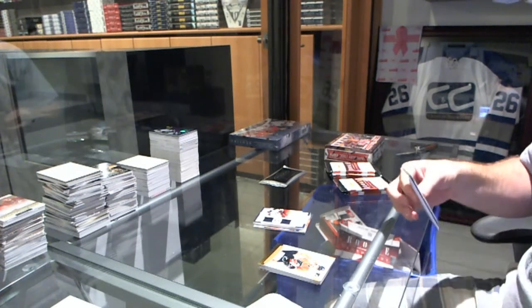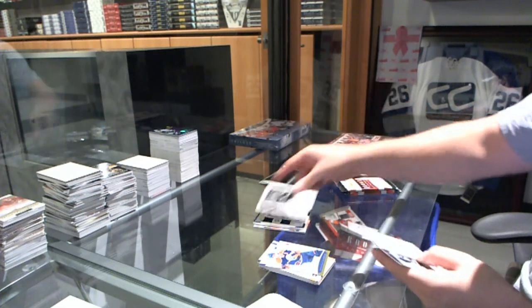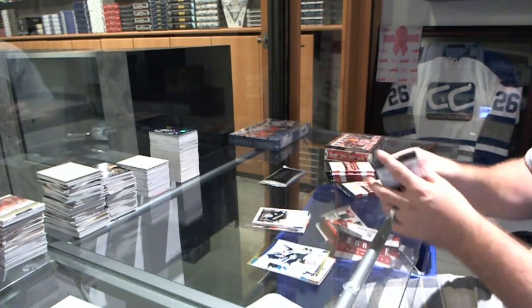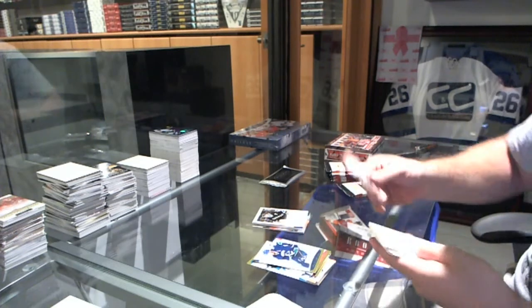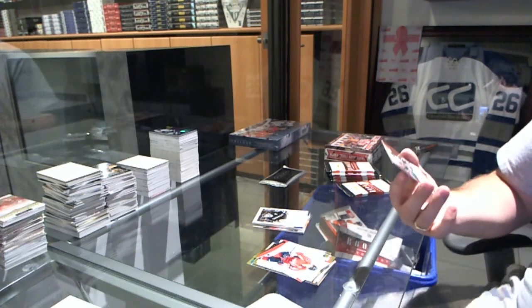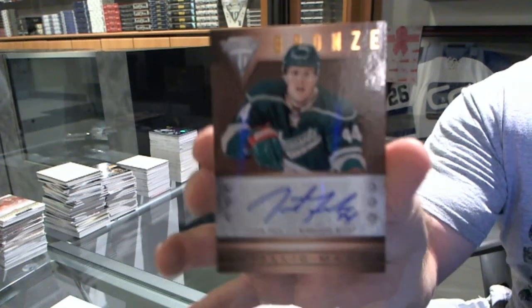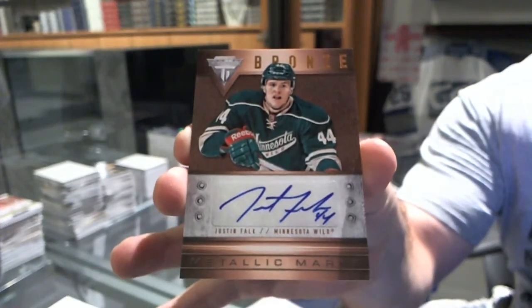Gears, it'll be tough. It'll be tough for them, to be honest. For the Rangers, a 999 Legacy, Mark Messier. We've got a Minnesota Wild Metallic Marks autograph of Justin Falk. Metallic Marks auto, Justin Falk.